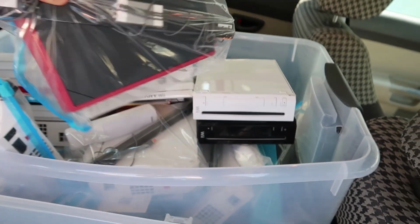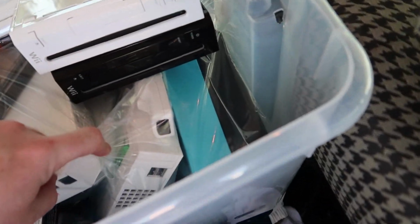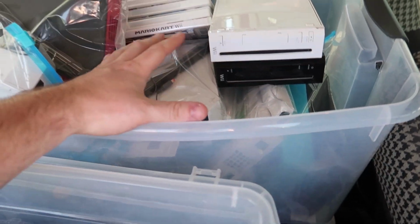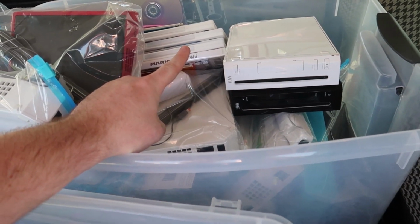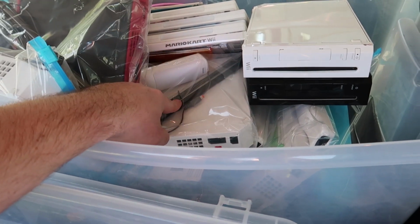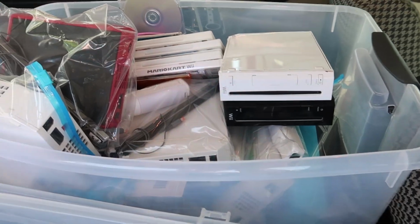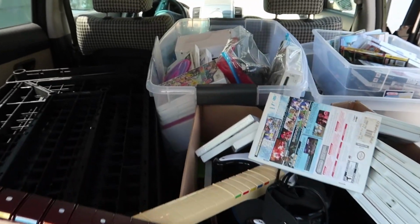These are the mini Nintendo Wiis, and one blue Wii right there. So many Wii consoles. They're all complete with one extra controller, but there is one missing sensor bar. So I've got to buy an extra sensor bar. I might have extra sensor bars laying around, so I'm not super worried about that. Let's move around the car over here.